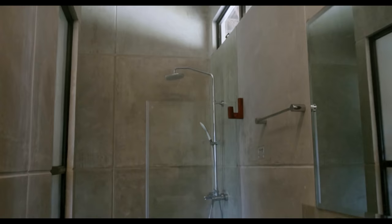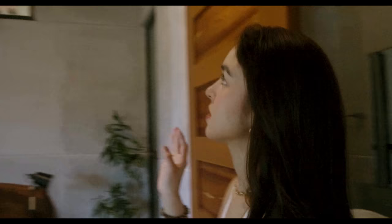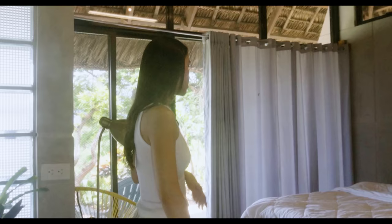And then this is the bathroom. Ang laki ng banyo, actually. It's really big. And then I like that this room is, the ceilings are really high, so it feels spacious and hindi siya parang masikip. So that's pretty much it, but it's time to check their farm, which is also inside the resort. Let's go.